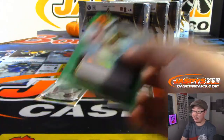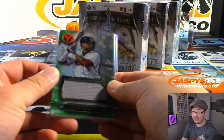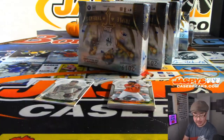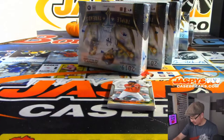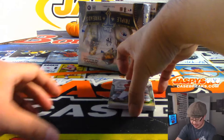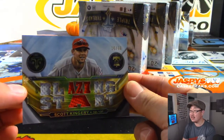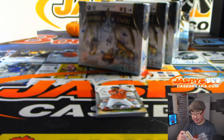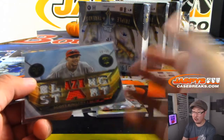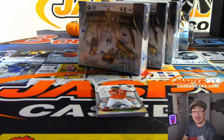8 out of 18, Xander Bogaerts. I don't know. How long does it take everybody to get their stuff? Like, let's say a Triple Threads. James O. with the Red Sox. Like, how long does that take from break night to your mailbox? Let Brett know. 10 out of 36. I think usually things ship out within a few days and then another few days or so to get to your mailbox. If it's like a super long break, then sometimes you've got to add an extra day or two to that.